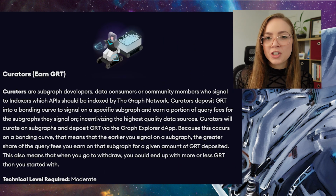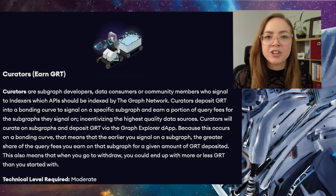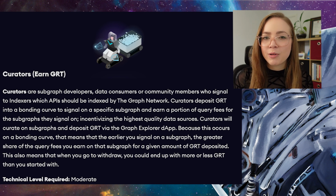The second is curator signaling. Curators deposit Graph tokens in a curation market, where they are rewarded for correctly predicting which subgraph will be valuable to the network. So what does this news mean to you?